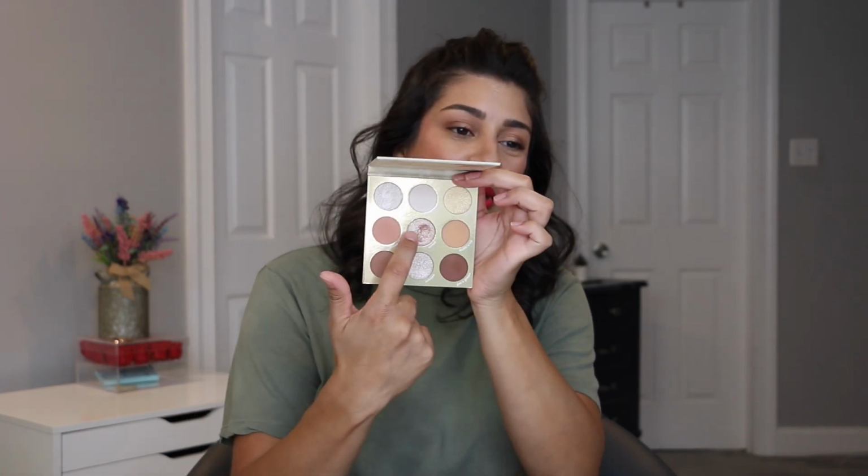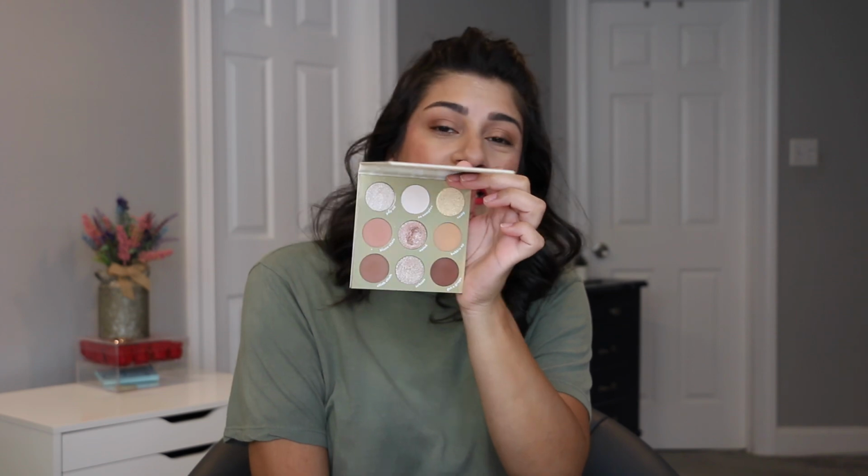As you guys can see, I almost hit pan on the center shade. It may very well be that this is larger pans and the formula is just a little bit different, a little bit more velvety, a little bit softer. I really do like this one a lot more. And I feel like this one is a neutral palette. I can go either way with it. I feel like it doesn't take over one season or another. It just suits me all year round. I really do like this one. Very basic to the point, but it's beautiful.